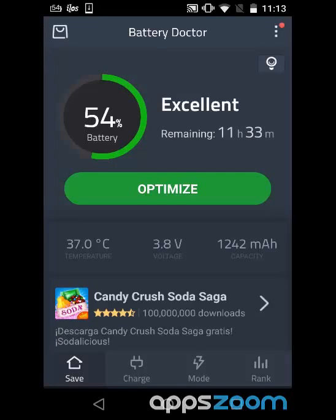This is a battery optimization app that is good for squeezing every last drop of juice out of your battery. Almost everyone has this problem, so it's worth taking a look at.